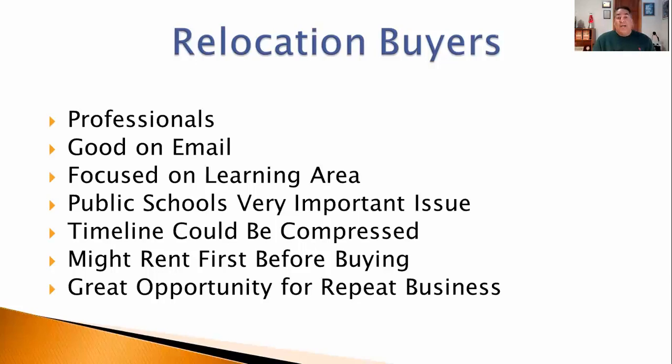My record for helping a relocation buyer, a few years ago when they moved here from Boston, was Friday afternoon to Saturday evening: we saw 34 homes in about 4 different cities. That truly is my record. This was probably 5, 6, 7 years ago, when the market had a lot of inventory. Today, if I have somebody coming in from out of state on a weekend, I'll be lucky if I can show them 5 homes in their price range. So when you're helping a relocation buyer, it's a compressed timeline.